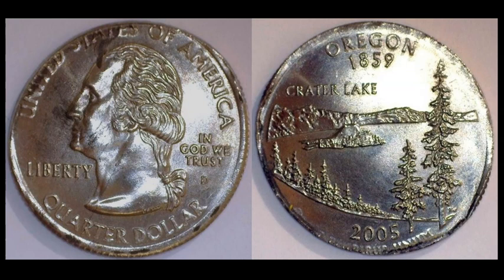So in spite of its condition, it did sell for a lot of money. Keep an eye out for these. These pop up infrequently, but when you do find them, it is a really nice find.